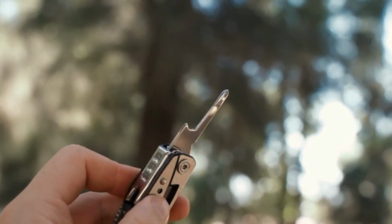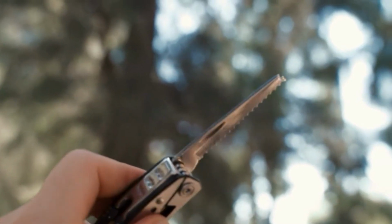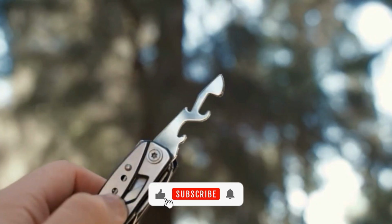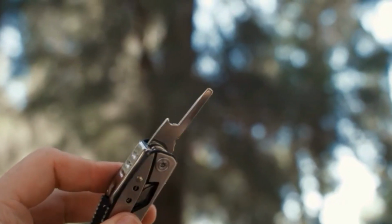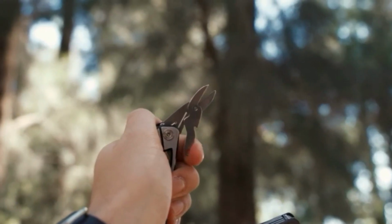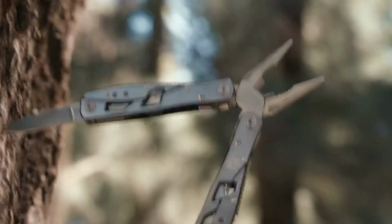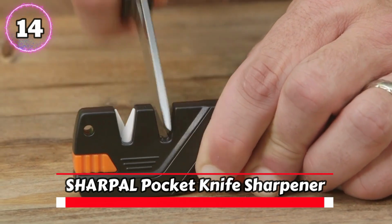The tool's durable construction ensures it won't rust, providing long-lasting performance. It's designed for ease of use, with smooth one-handed operation and a secure locking mechanism for safe handling. Whether you're fixing gear, building a shelter, or opening a bottle, this multi-tool offers convenience and reliability in various outdoor scenarios. Number 14. SHARPAL Pocket Knife Sharpener.